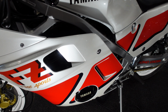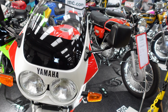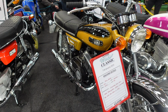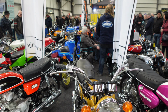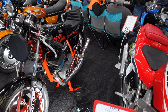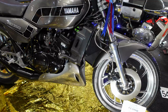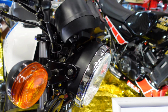So this one's from my era, it's the Yamaha FZ600 1988, absolutely fully restored to mint condition. And so is this Honda CB200 from 1974. I always like seeing the RD350s. I passed my test on one of these when I was 21 many moons ago. Sold the bike for £450. What would it be worth now?